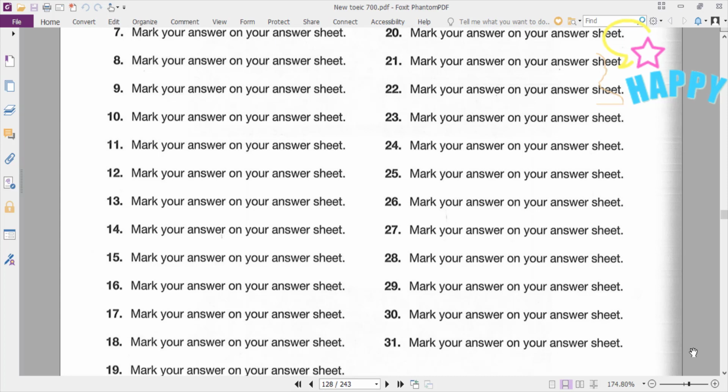Number 23. Where should we put all of these empty bottles? A. I'll take a bottle of soda, please. B. In the recycling bin over there. C. I just put them over there.